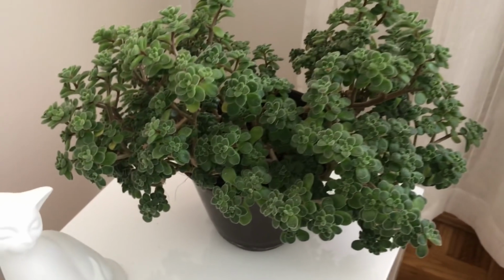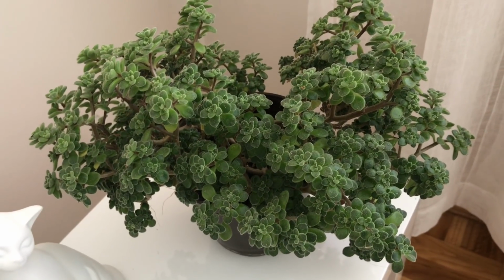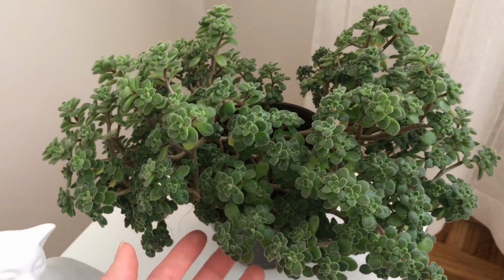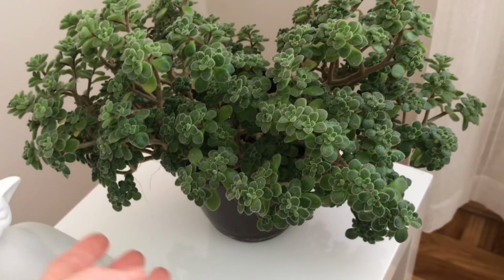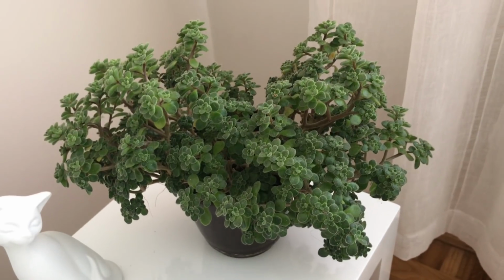This is a Sedum or Aeonium, Irish bouquet. It grew so big in the last year, I think it tripled in size. I see some roots coming out of the stems, so I think I'm going to cut some of the branches and root a smaller one and just give away the rest of the plant because I don't have space for it.